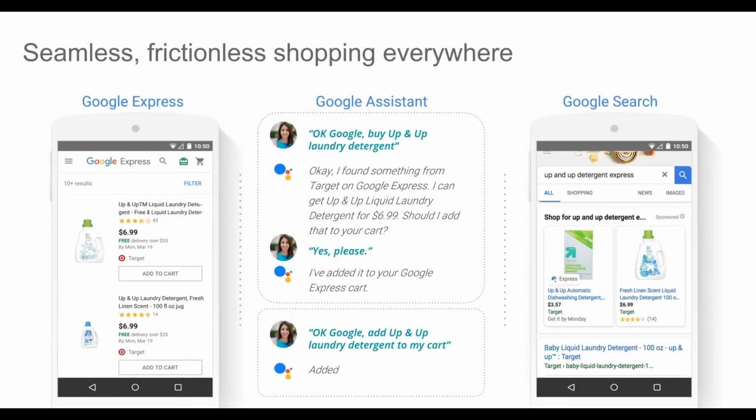But this is merely the starting point. The vision for us is really to evolve into a shopping assistant where anywhere you may be across Google, in that right moment where it makes sense, those products could appear and it could be an opportunity to buy.